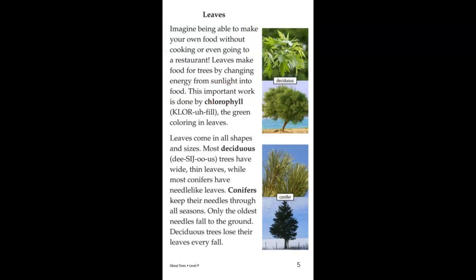Leaves. Imagine being able to make your own food without cooking or even going to a restaurant. Leaves make food for trees by changing energy from the sunlight into food. This important work is done by chlorophyll, the green coloring in leaves. Leaves come in all shapes and sizes.